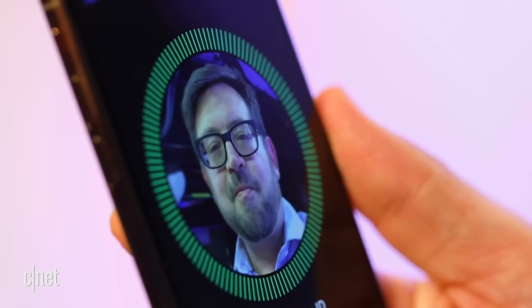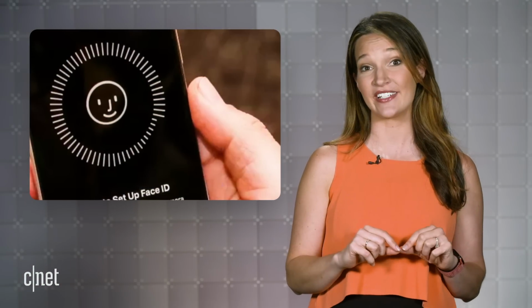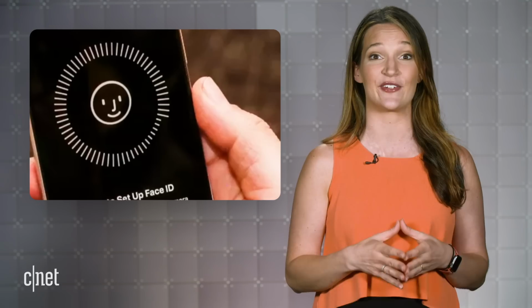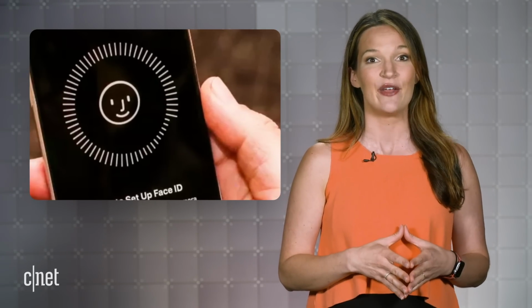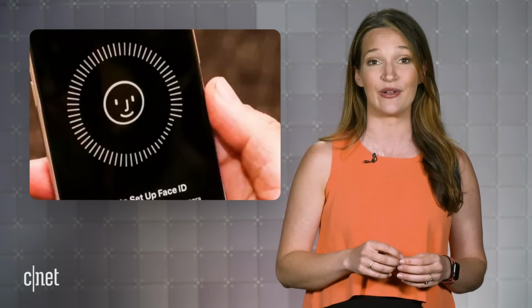An in-screen fingerprint scanner, turns out, is cheaper than all the components for the Face ID, therefore they could lower the price. What this doesn't rule out is the prospect of having both forms of biometric identification on the global version of the iPhone 11, because that's another rumor we've been following.